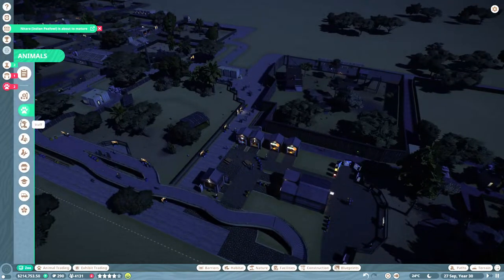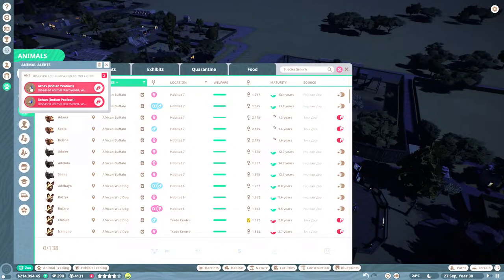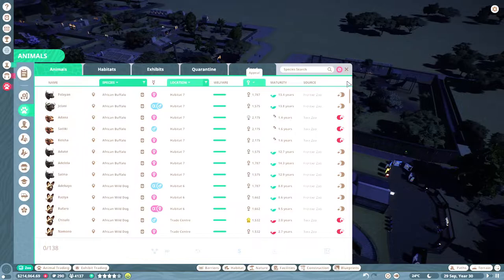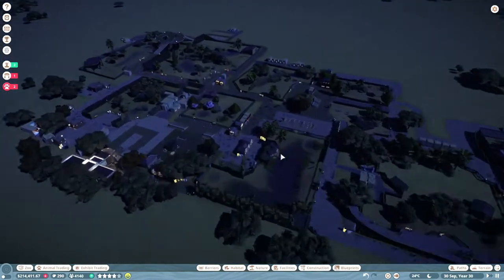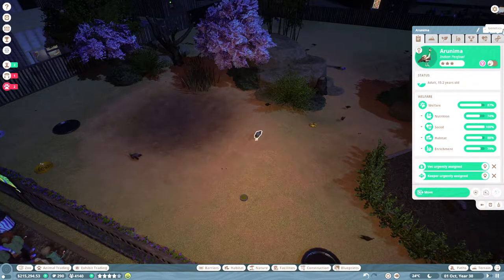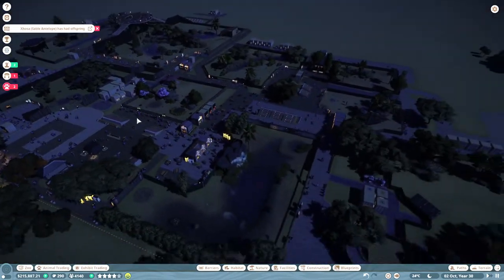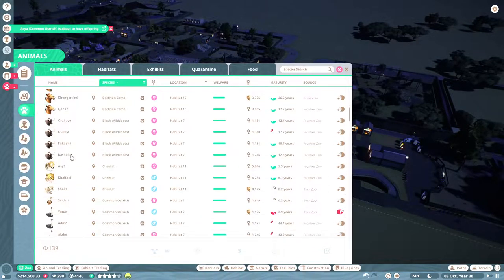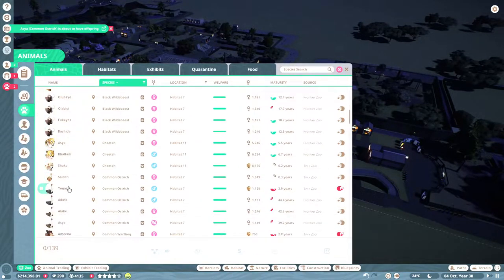Okay, let's sort these animals out. I keep getting distracted. Right, diseased animal. Of course there's a diseased animal. Let's go sort this out. I need to go, where? Right, okay, to the peacocks. There's so many of these. They are so disgusting, they're so grubby. Oh, we've had more babies. Oh, this is so hard. This gets really stressful.